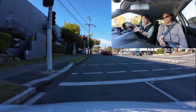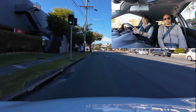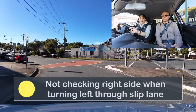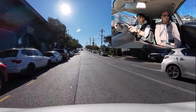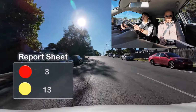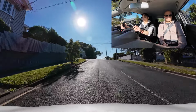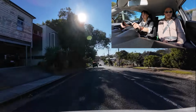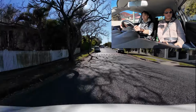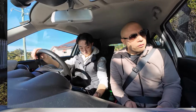Okay, so at those lights we turn left. Where the red car's turning. Yeah, exactly. Okay. We can pull over somewhere here. Okay, cool.